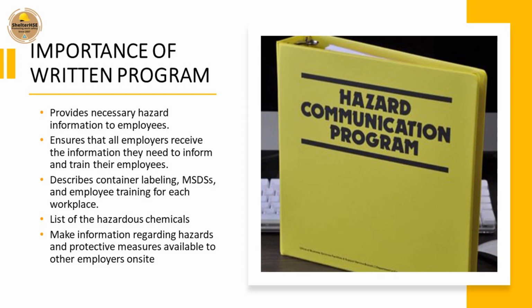Importance of written program. Provides necessary hazard information to employees. Ensures that all employers receive the information they need to inform and train their employees. Describes container labeling, MSDSs, and employee training for each workplace. List of the hazardous chemicals. Make information regarding hazards and protective measures available to other employers on site.